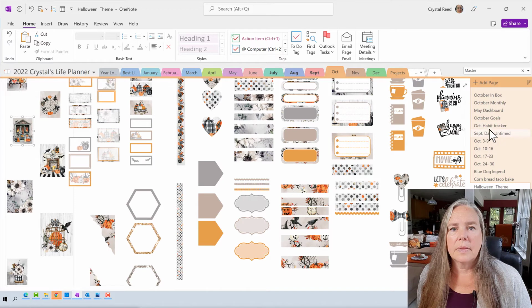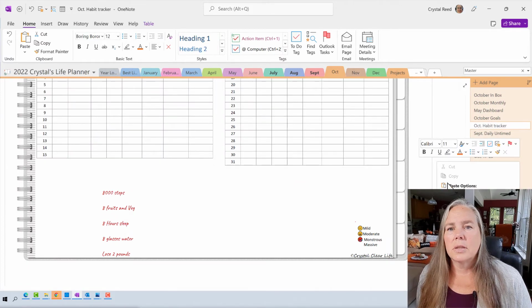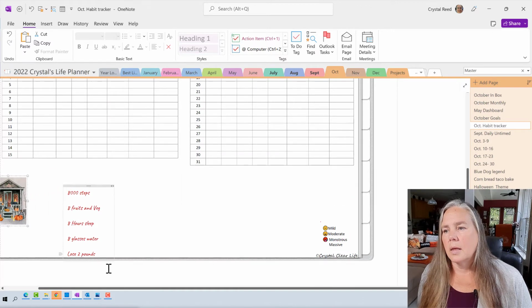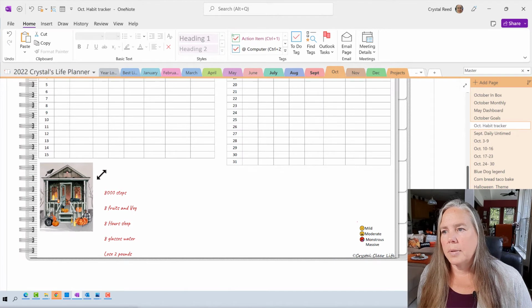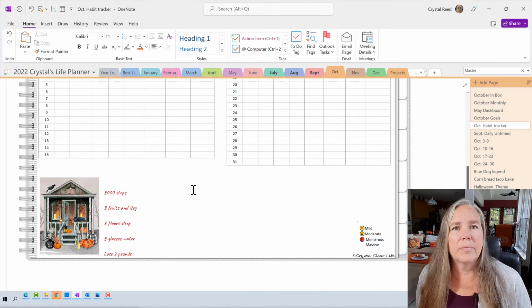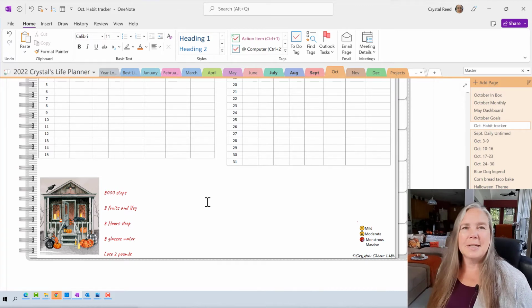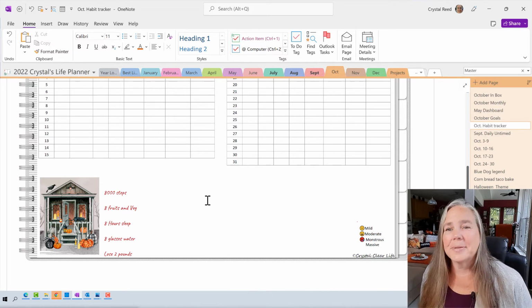And we'll take that back to our habit tracker. Paste on the side. Drag it over and put it in place. Can make that bigger. Now I kind of have these simple rules that I like to live by. 8,000 steps a day, eat 8 fruits and vegetables, get 8 hours of sleep, and have 8 glasses of water. And hopefully that will help me lose 2 pounds.